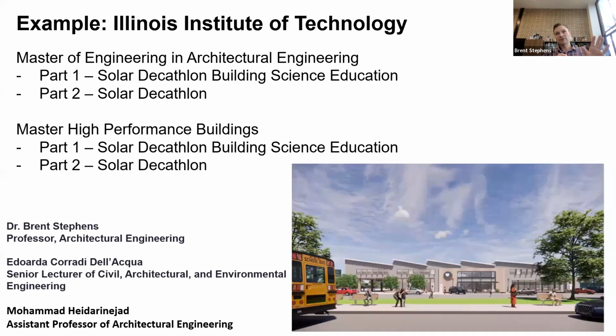And so at the same time, we also recognize that we have a joint master's in high performance buildings, where half of the classes come from engineering and half of the classes come from the College of Architecture. It's geared towards students who maybe have an architecture background but are trying to get deeper technical knowledge, or the other way around, an engineering background trying to go into the architecture direction, or a hybrid that's become more common. So we have this Master of High Performance Buildings that's joint between our two colleges. And those also require the same sequence of courses. So it was kind of a no-brainer for us to say, let's just codify that, require that.